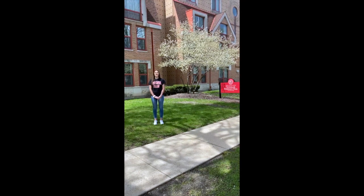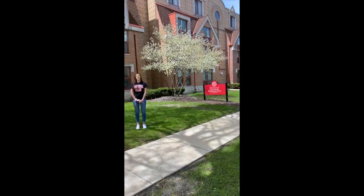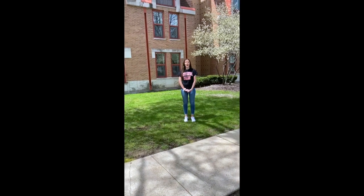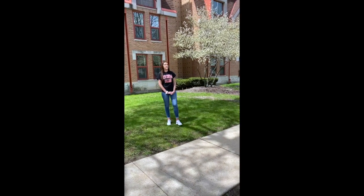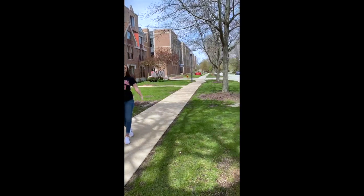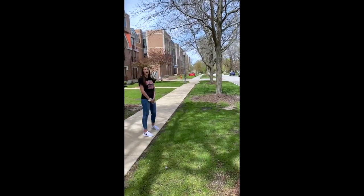Behind me is Schneller Residence Hall. It is another dorm on campus. You can live here as a sophomore to a senior. It is suite style and has a kitchen inside. It can have up to 6 people to a room. As you can see, our campus is also located in a very residential area. Even our president of our campus lives down the street in a big white house that you can see if you go just a few blocks off campus.